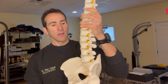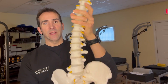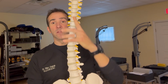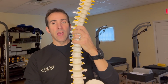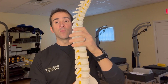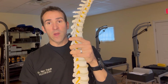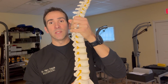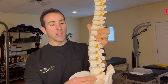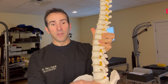As you can see, the L5-S1 disc is right here, so that's at the very base of the spine. It's under the most amount of compressive forces every single day. The largest force that we have to deal with when we are upright, sitting, standing, walking, is the force of gravity. As we say, gravity wins 10 out of 10 times, and the lower you go in the spine, the more of a load is placed upon each successive level that you drop.